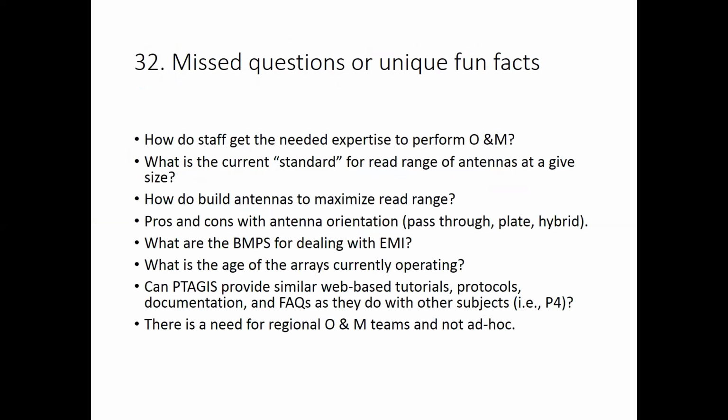My opinion is biased. Then I said, okay, what didn't I ask? And I got a couple of slides that maybe we won't try to answer, but these are good questions for people to think about. I said, what did I miss, or give me some fun facts about your site that you want to share with the group.